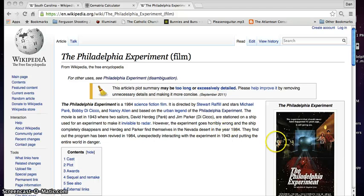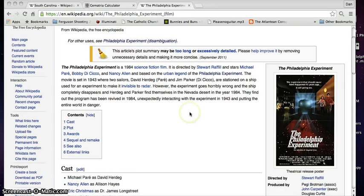Okay, so I'm going to try to talk about the movies and also add a few more things in here. Hopefully, I can do it all in one section here.